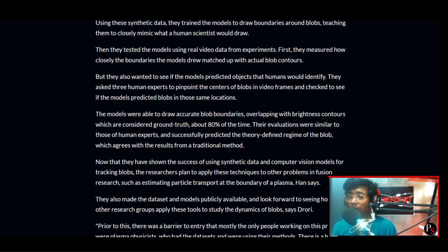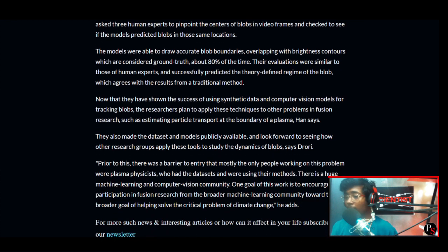They measured how closely the boundaries the models drew matched up with the expert blob contours, but they also wanted to see if the models predicted objects that humans would identify. They asked three human experts to pinpoint the center of blobs in video frames, to check if the model predicted blobs in those same locations. These models were able to draw accurate blob boundaries, overlapping with brightness contours, which are considered ground truth, about 80% of the time.